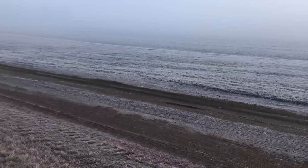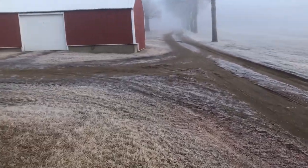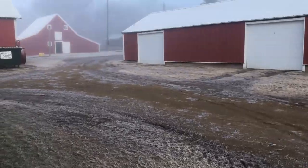Well, as you can see, it's a little bit foggy today. I'm not sure when it's supposed to lift, but it's supposed to be close to 60 today and sunny, so we'll see what happens.